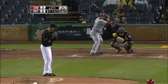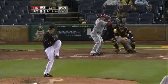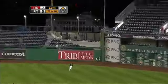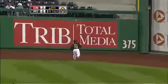And the Pirate bats just as cold as the evening. Wow, that ball's ripped. Short hops the wall. Votto into second base with a run-scoring double. 8-0.